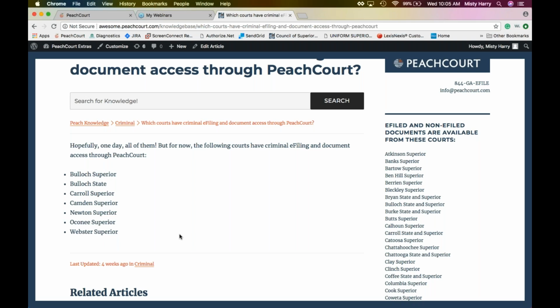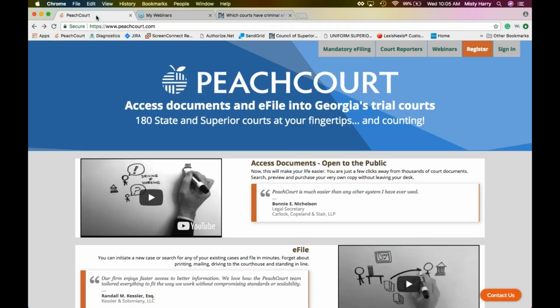If you file into Bullock or Oconee, those are actually free of charge to you. The cost has been covered by the county. In the other courts, the cost to e-file would be $7.